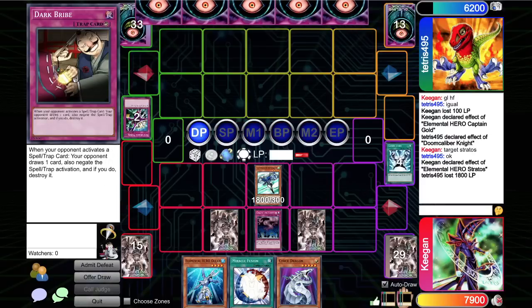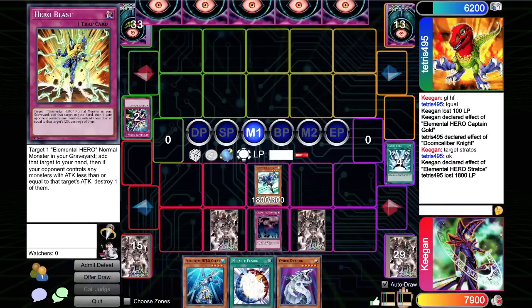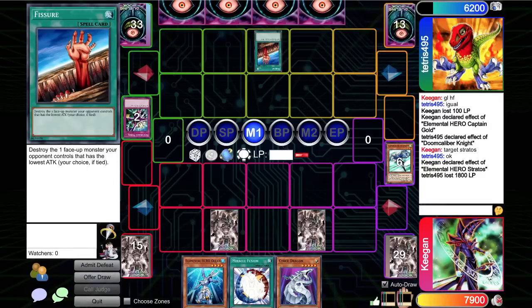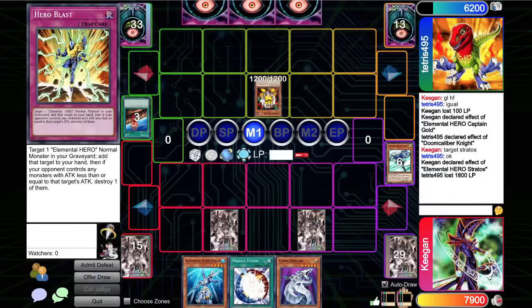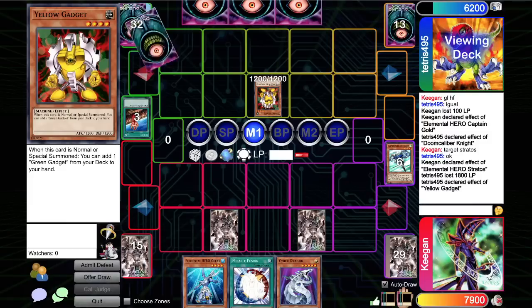If they're playing a stun deck, which I'm assuming because their first summon was Doom Caliber and they have 13 cards in their extra deck, then Hero Blast should be able to pop any sort of Thunder King, garbage like that. Here's Fissure on a Stratos. That's totally fine. We have additional ways of getting Stratos back. Here's Yellow Gadget. Wow, okay. That's unique. Doom Caliber Gadgets with only 13 extra deck. Okay, Gadgets are pretty good here. They keep the opponent's hand advantage up.